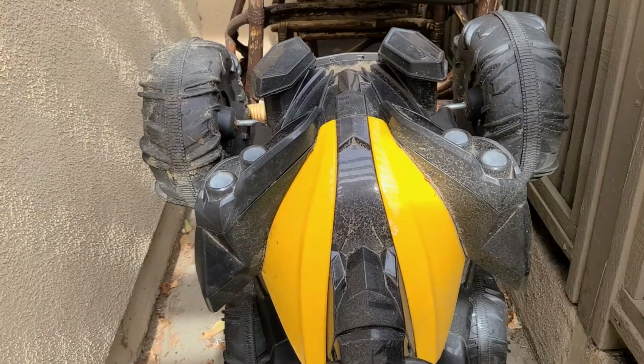Yeah, I don't know. Okay, yesterday where the two sharks were, there's actually a little kid's quad. I'm pretty sure it's just a little Power Wheels. Let's just go in for a closer look, see what's up.